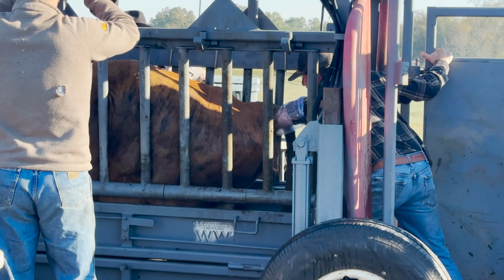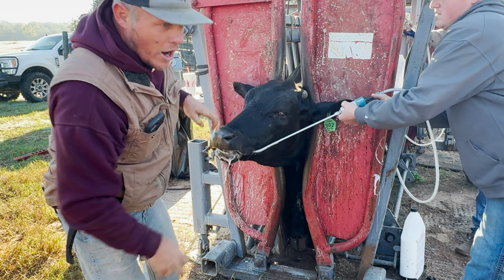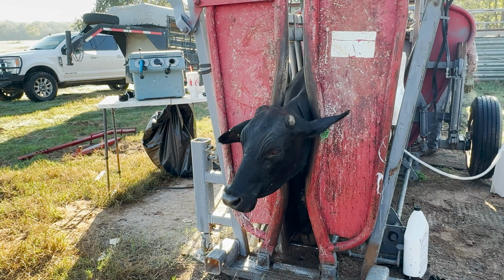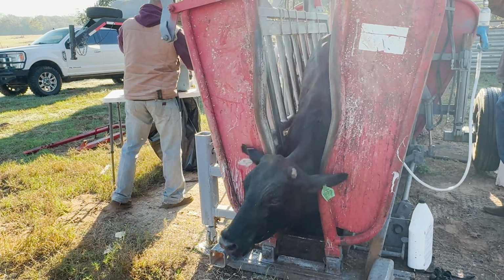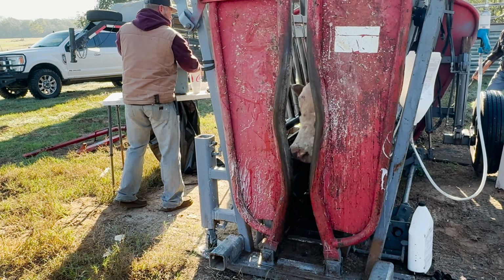So on the off side, you can see the gentleman in the cowboy hat. His name is National Champion, true name, great guy, and he's vaccinating those cows. You can see that cooler back there has the vaccine in it, special made cooler to keep the vaccine cool and at the right temperature so there's no vaccine damage, so it stays good.